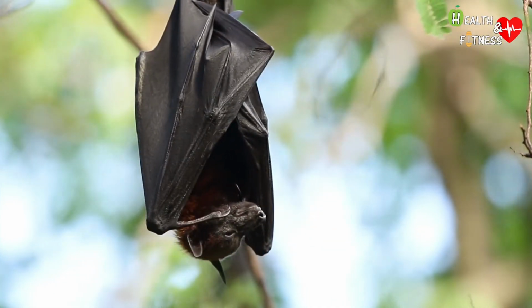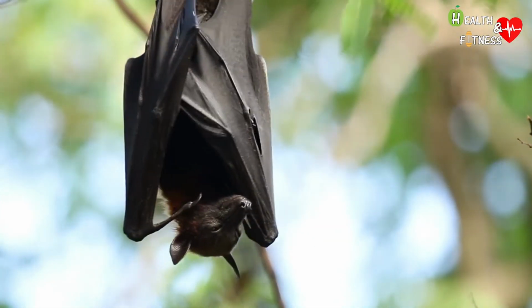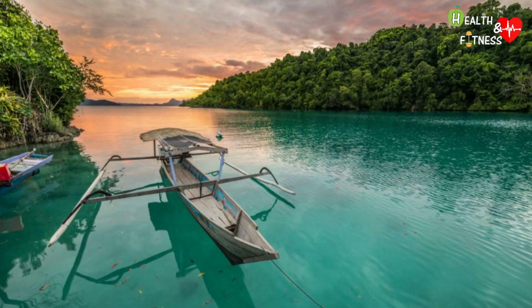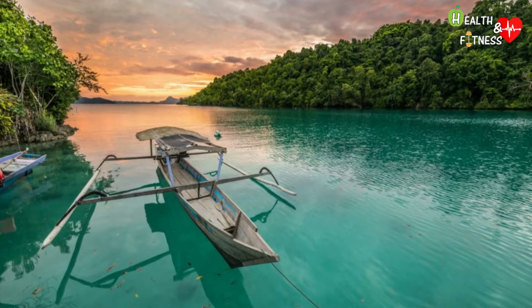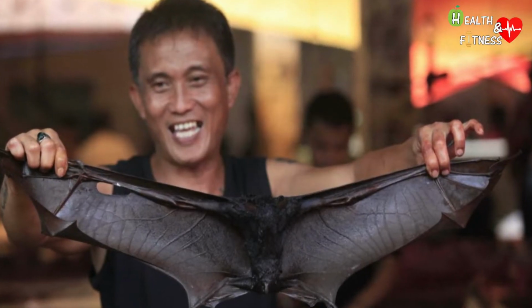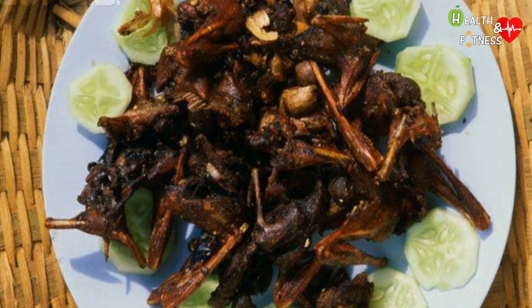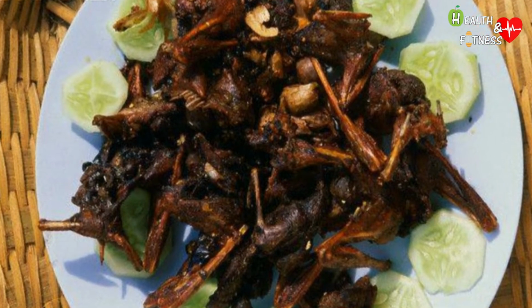Bat soup is consumed in many countries in Southeast Asia and Oceania, mainly in Indonesia, northern Sulawesi, and the island nation of Palau. Panishi is the name of the typical dish from North Sulawesi, and is based on fruit bat, and is typically accompanied with white rice.